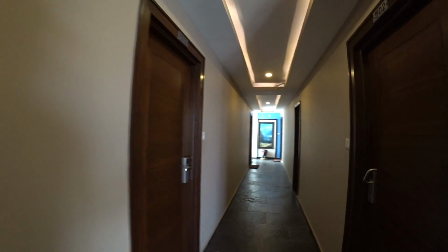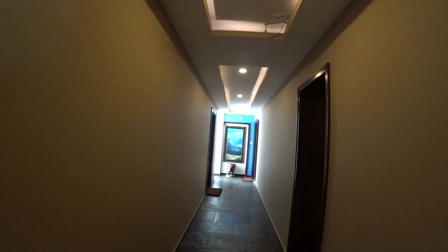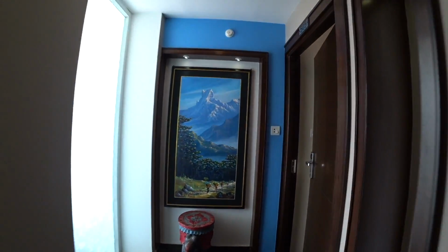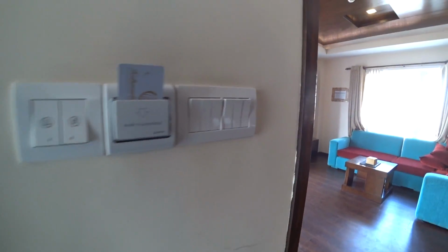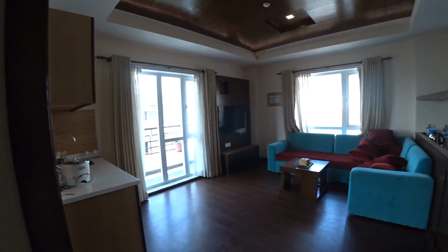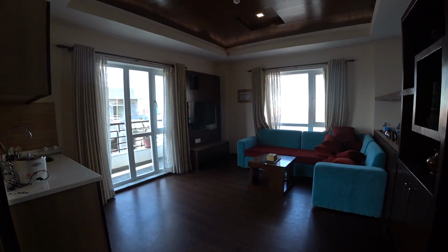I'm at the end of the hallway here. So how do I rate this place? Well, the staff have been awesome. I put this shoe here because it's past checkout. It's actually 12:10, and I'm not sure that my key card works. Yeah, so I don't really rate the room.